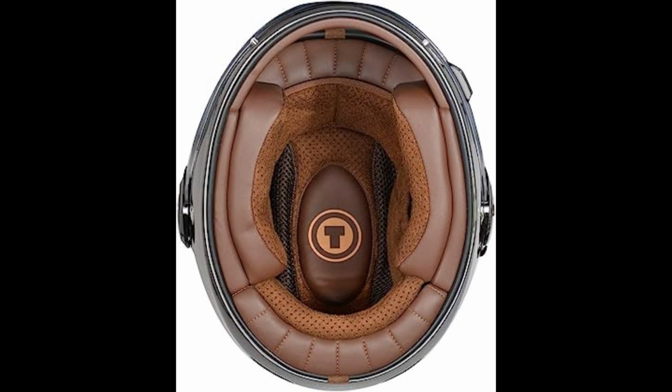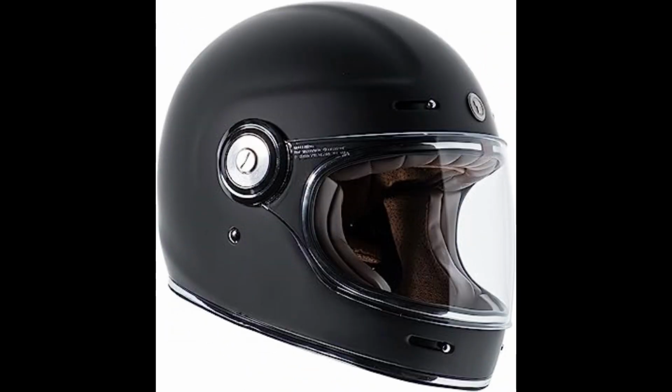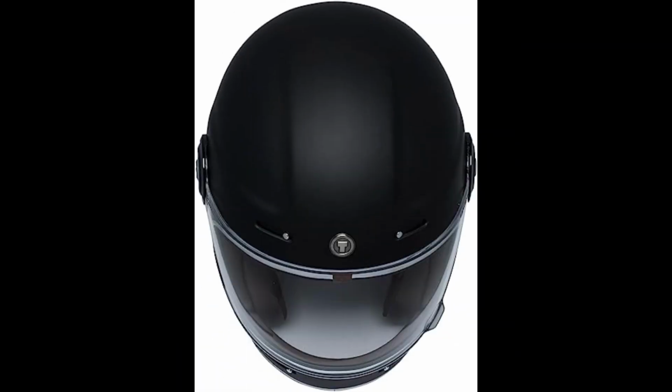that riders need. One of the standout features of the TORC T1 is its lightweight, yet durable construction. The helmet is made from a composite fiberglass shell that provides excellent impact resistance, while still being lightweight enough to wear comfortably for extended periods. The interior of the helmet is also designed for maximum comfort, with a fully removable and washable liner that is made from moisture-wicking fabric. This helps keep riders cool and dry, even during long rides in hot weather.